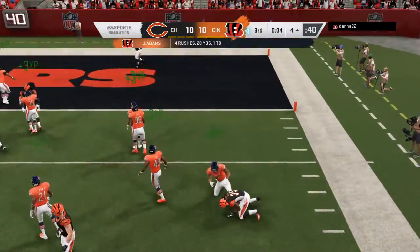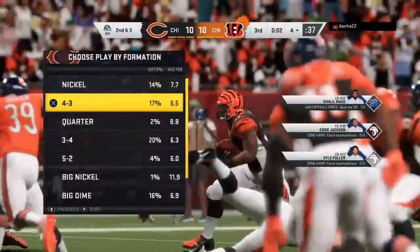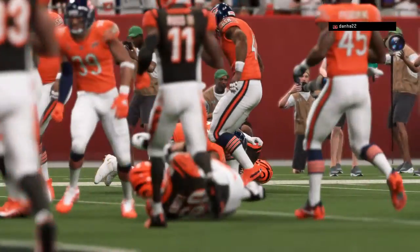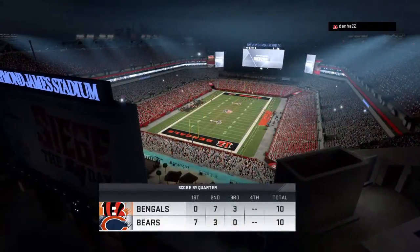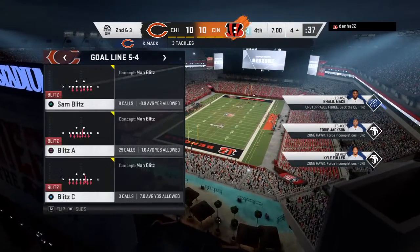And able to get him inside the 5 here, just inside the 5 or about the 4. It's a good pickup on the ground of 7 yards, and time has run out on this 3rd quarter. 1 quarter remains here in the Super Bowl. We'll return with more after this.